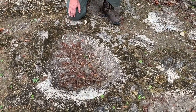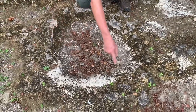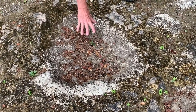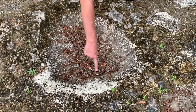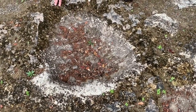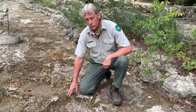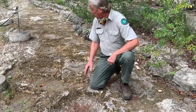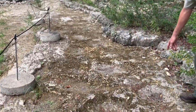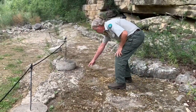Here is a footprint from the rear foot of the sauroposeidon. Again, if we look carefully, we can see the impact ridge that encircles the track. We see the imprint from the track itself, delineating the front toe area, tapering back to the heel. This is the largest track we have at Government Canyon State Natural Area. Between all of the tracks, whether they're theropods or sauropods, this one is the largest. If you look down here, you can see a series of impact rims or ridges that outline the different tracks from the animal.